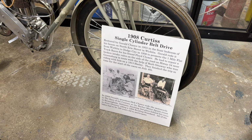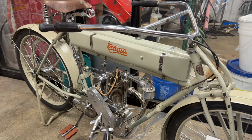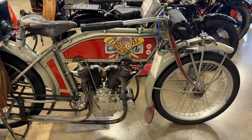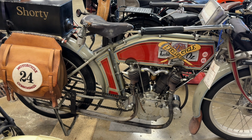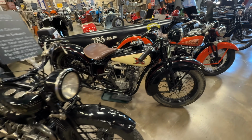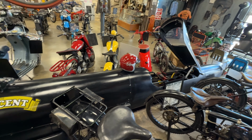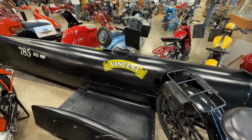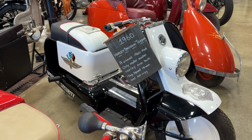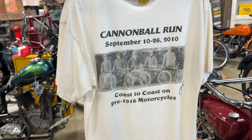This is the 1908 Curtiss. Curtiss is the name of Wichita aviation history, so there's the bike that Curtiss made. Then they have just unique motorcycles like this. Let me look at that engine. Everybody in the team was wanting to get into the motorcycle business. Next one was on the Wichita Police Department back in the 30s. Like the rest of them, because it's got such good paint on it, that's the original paint.